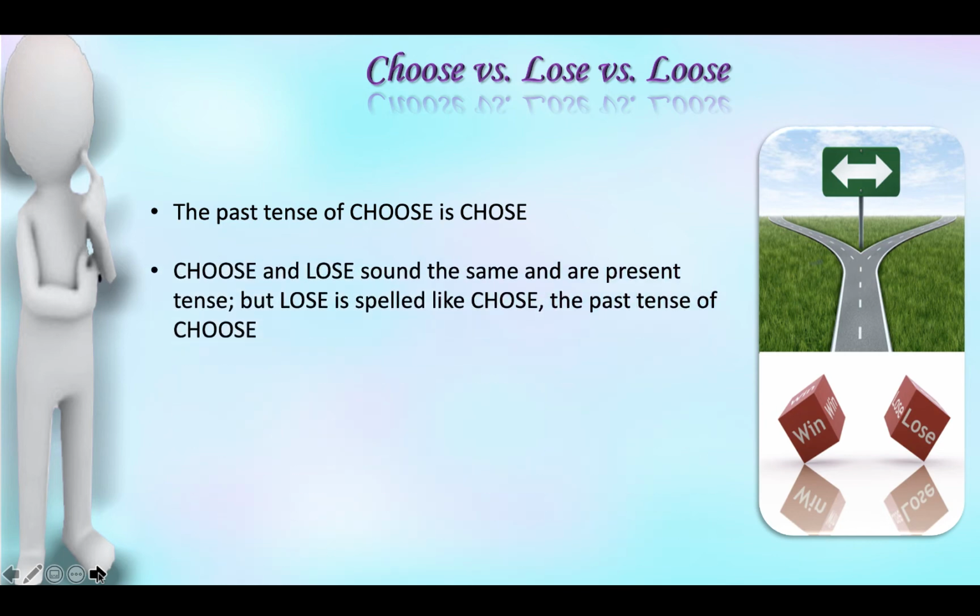Now choose, C-H-O-O-S-E, is present tense, and lose, L-O-S-E, is present tense of a different verb, and they sound the same. Okay, still with me? But L-O-S-E, lose, is spelled like C-H-O-S-E, chose, which is the past tense of C-H-O-O-S-E, choose.